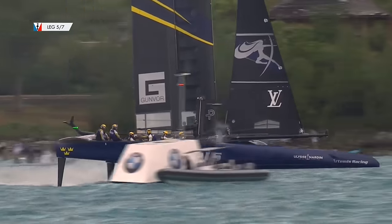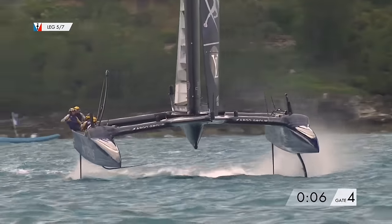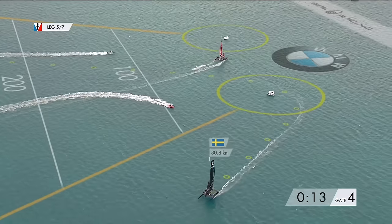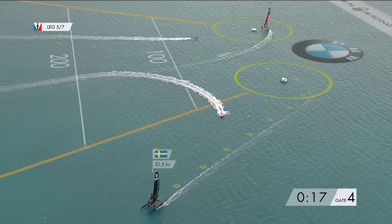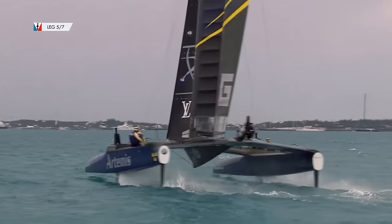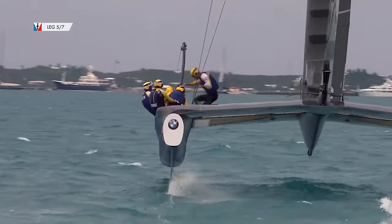Two, one, here we go. Nice little leg by Artemis here. I think Paul said it exactly right. Ian Percy did a really nice job of choosing the side of the gate at the top of the course, up at the windward mark, that he thought was going to be better pressure, and they extended. Swedes cruising away and looking pretty comfortable at this point, but when Peter Burling is on your tail, I'm not sure anything is a given.